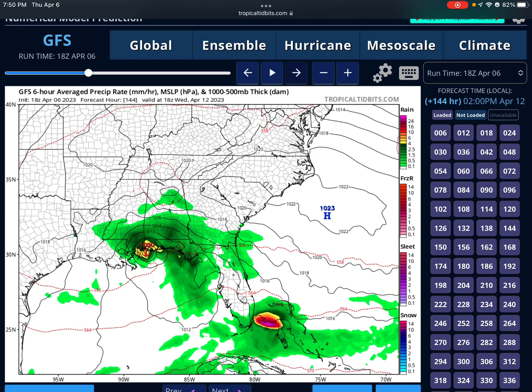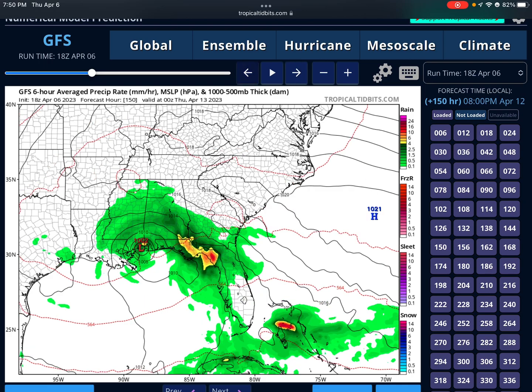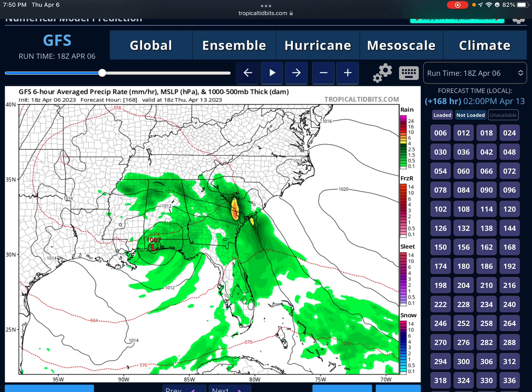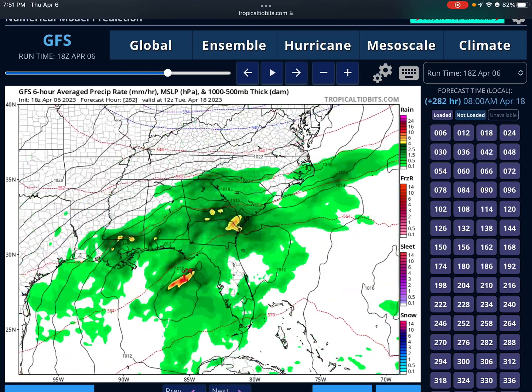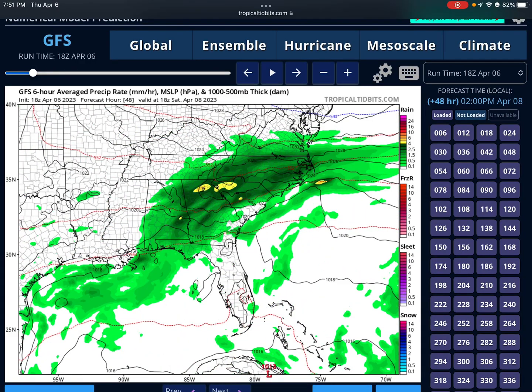We see it getting its act together, and around a tropical storm making landfall on the Alabama-Mississippi border with heavy rain. Then it starts to bring heavy rain to the outskirts, like the Florida Panhandle, and then it goes northeast and brings some heavy rain to the region, and then nothing really for the rest of the period. But of course, we wouldn't really be covering that anyway, as it would be too far out.